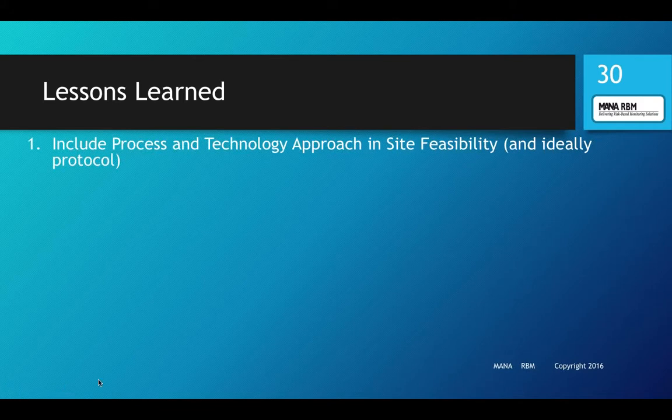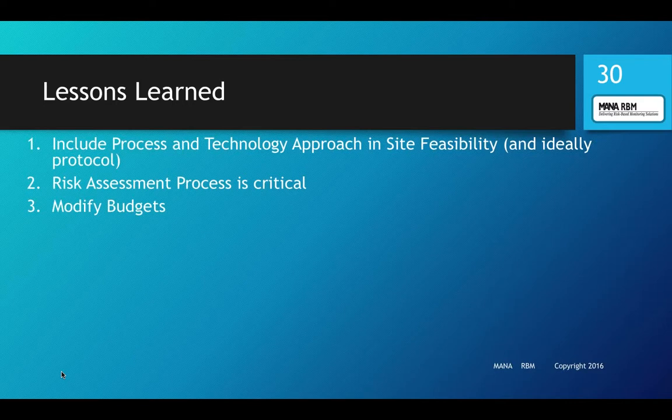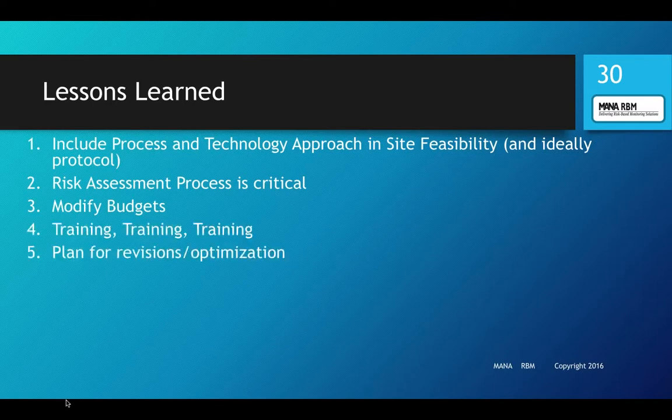So, in summary, remember, include process and technology approach in your site feasibility. You're going to end up with much more prepared sites. Risk assessment process is critical. If you start anywhere, start with that. And remember that you should modify your budgets, both the budgets for the site, but also the budgets for the trials. And it should not be on just monitoring visits.